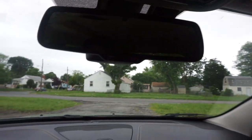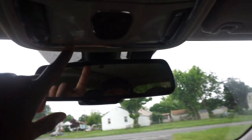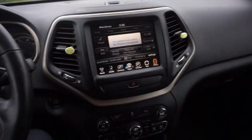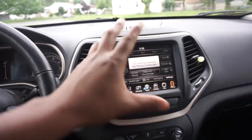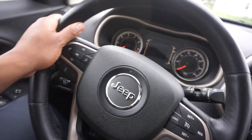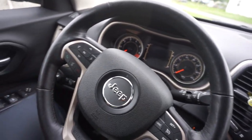It looks too nice. This is very, very nice, elegant. You kind of think you're in some sort of Mercedes or something. Then you get down here and you're like, okay, Jeep. They have the chrome trimming around here, and then down here they have the chrome trim around here. But this is all big, brawny Jeep, utilitarian looking. I think this is the same steering wheel out of the Grand Cherokee, if I'm not mistaken.